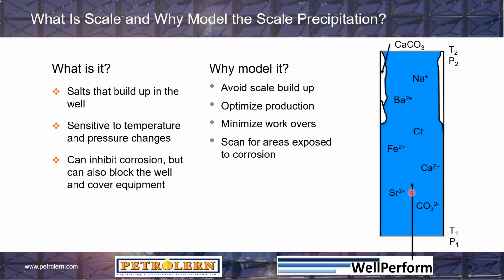So as you move up and have these changes, then the brine at some point will reach a point where it can't keep all of these ions in the solution anymore. And at that point, you would start having some precipitation. For a well located in a chalk field, that will most likely be some calcium carbonate. And that calcium carbonate can attach to the sides and then eventually block the well if you don't do anything about it. And all of this is because you have a change in temperature and pressure.